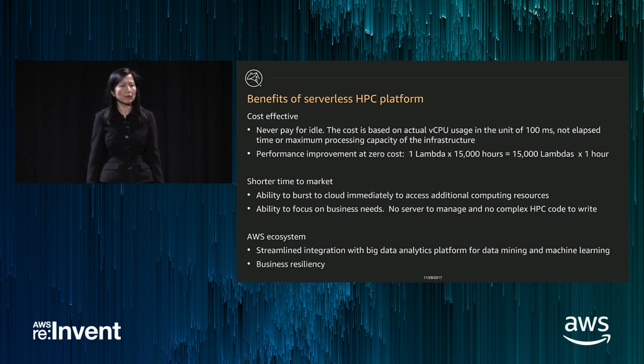There are many benefits of using a serverless high-performance computing platform. First of all, it is cost-effective. We never pay for idle. The cost is based on actual vCPU usage in the unit of 100 milliseconds, not the elapsed time or maximum processing capacity of the infrastructure. We can achieve performance at zero cost. For example, the cost of running one Lambda for 15,000 hours is the same as the cost of running 15,000 Lambdas for 1 hour. It also shortens the time to market.